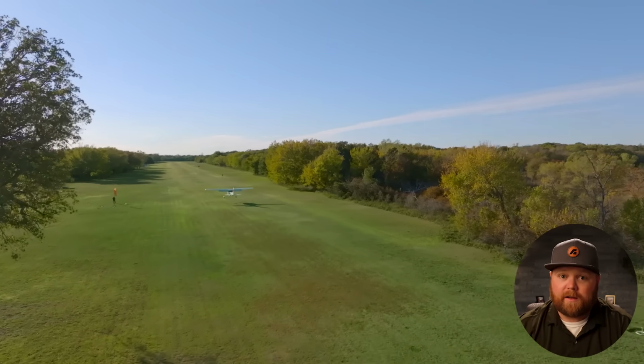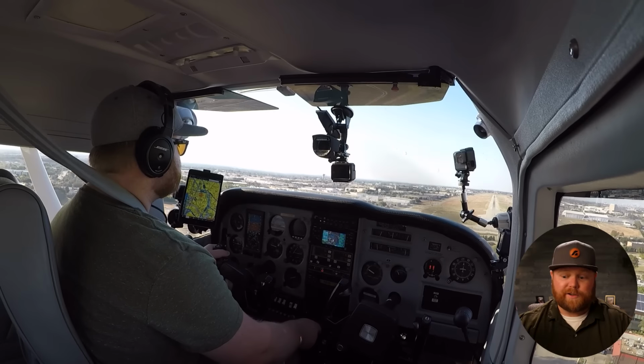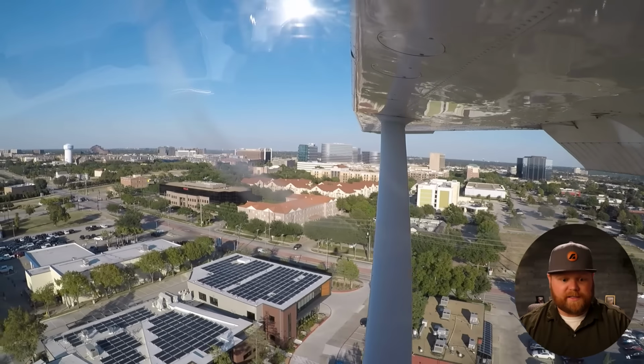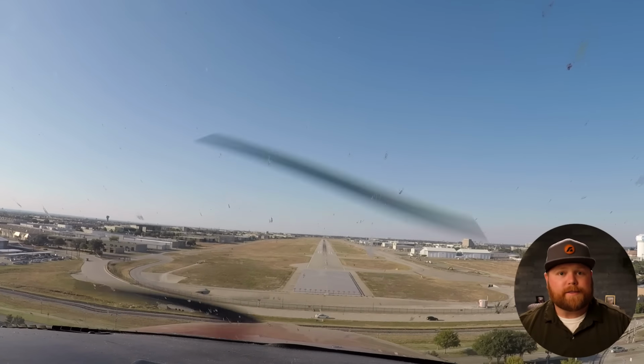Maybe the airstrip you're landing on is only 2,000 feet, or maybe less. If you're only used to the sight picture of 7,000 foot runways and you're lazy on your approach speeds and your aiming points, because you're like, hey, I've got 7,000 feet to work with, it's not that big of a deal.